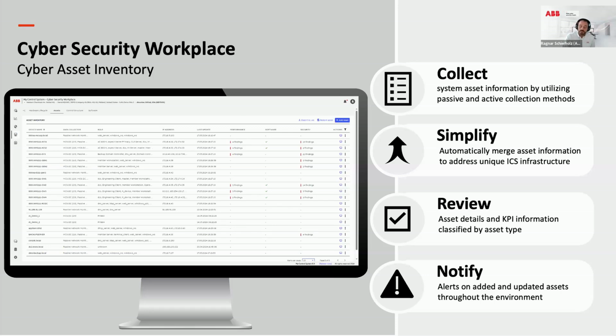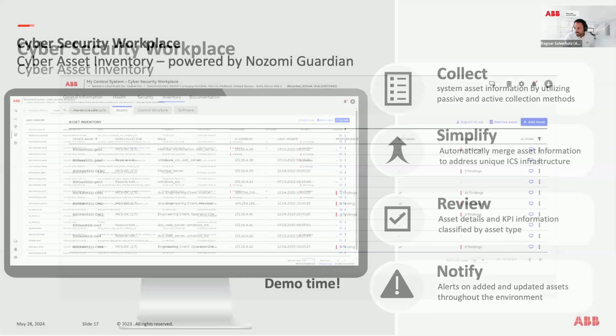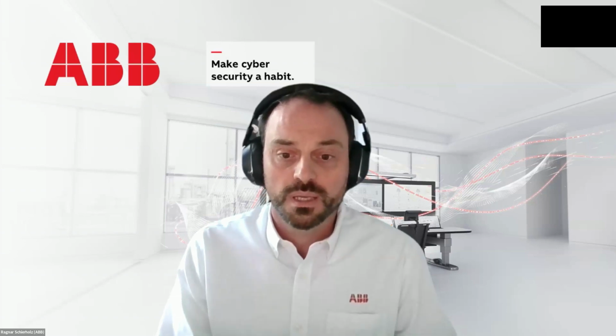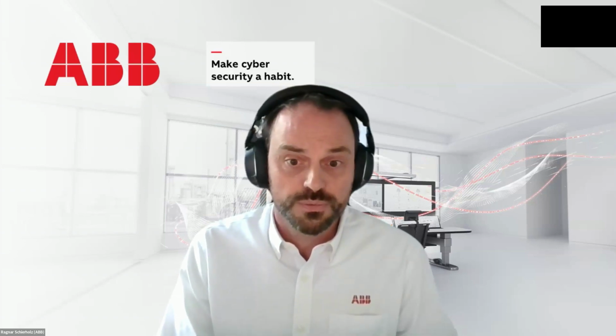And you can set up alerts to notify you about changes in your assets, or about issues in your assets, or about assets that are added to the system and start communicating. So with that, I'd like to move over, and instead of showing just a random still slide, let me take over my screen share, and we will be looking at real software in action.